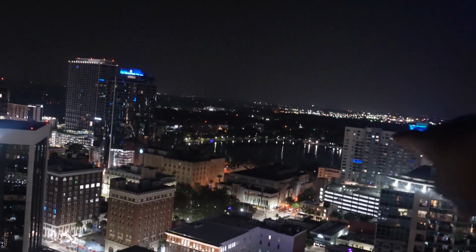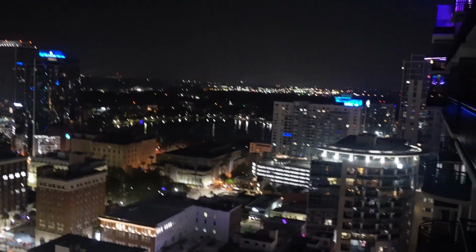But then also you get views of Lake Eola, which they do fireworks on special events, and also you get sunrise as well. So you literally get a sunrise and sunset. Like you don't get that in many other balconies. I think that's probably one of the coolest things about this one.